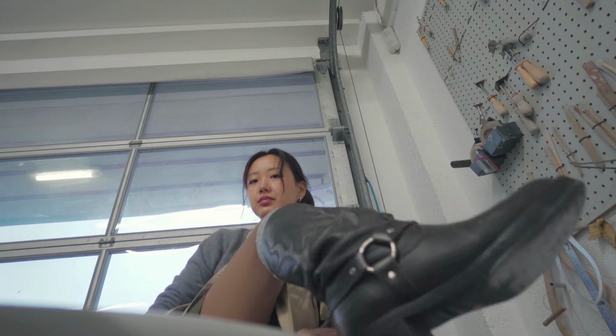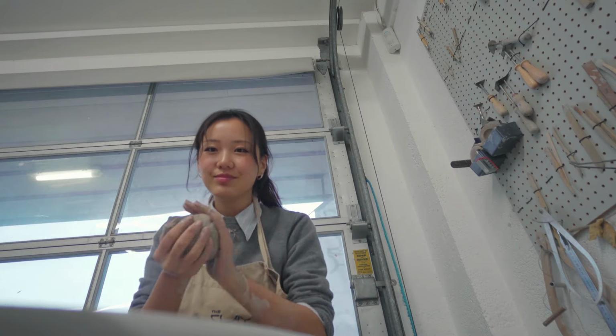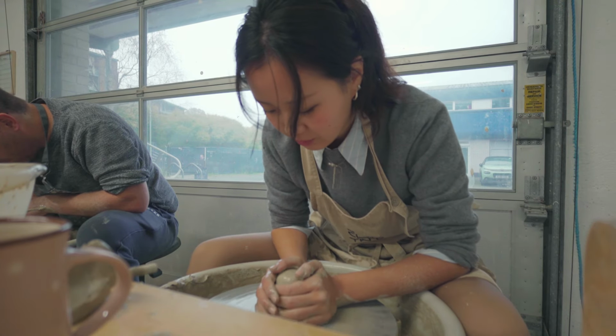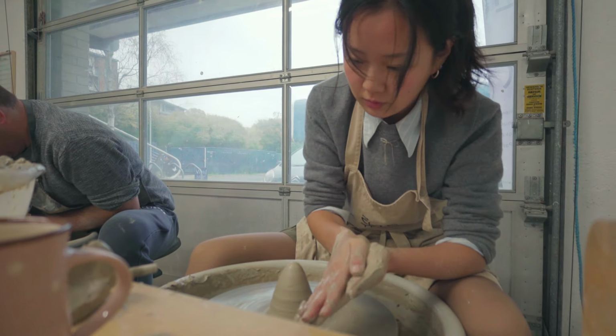Also, being in a new space with new people who are like-minded artists, it's just so comforting and refreshing at the same time. I highly recommend joining a class if you're feeling stuck.